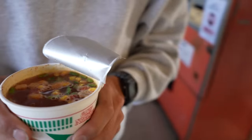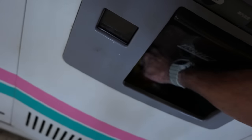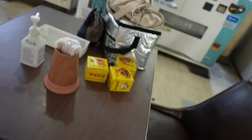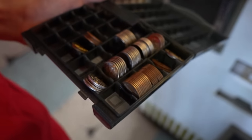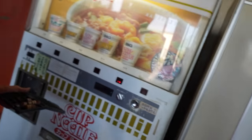It smells really good. Okay, we got another burger. Burger number two. It's number three. Good. What are you gonna have, Mega? I'm gonna have the udon. And do we got enough money for all this? I think we do. Oh, you came prepared.